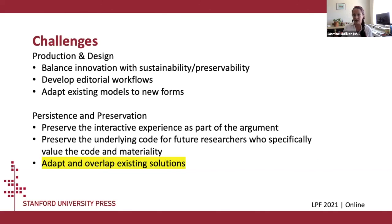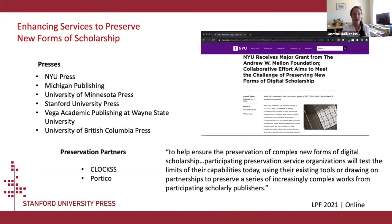outside partners. But in traditional publishing, there are already services specifically designed for publishers' content to allay the need for pulling together and even repurposing solutions for preservation. Services like CLOCKSS, as I mentioned, and Portico work specifically to centralize this process. So in 2019, we joined in a grant, the Enhancing Services to Preserve New Forms of Scholarship program.